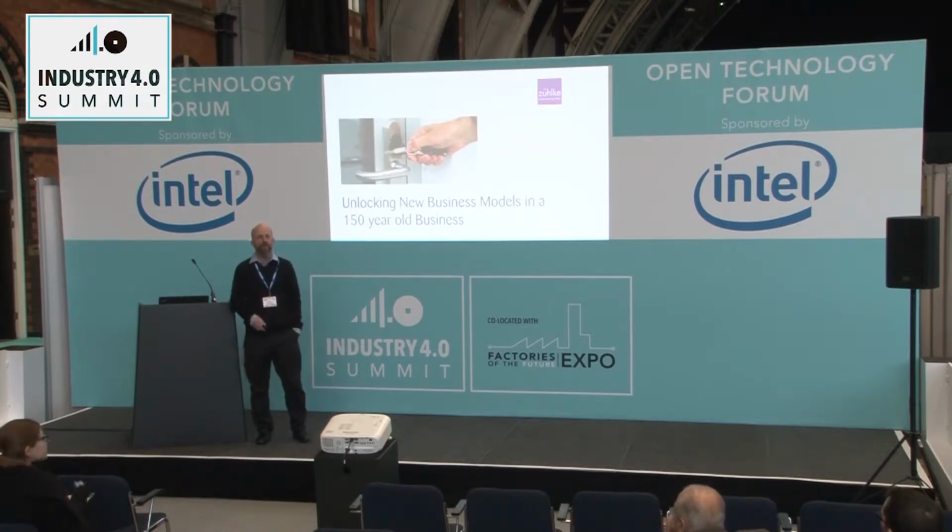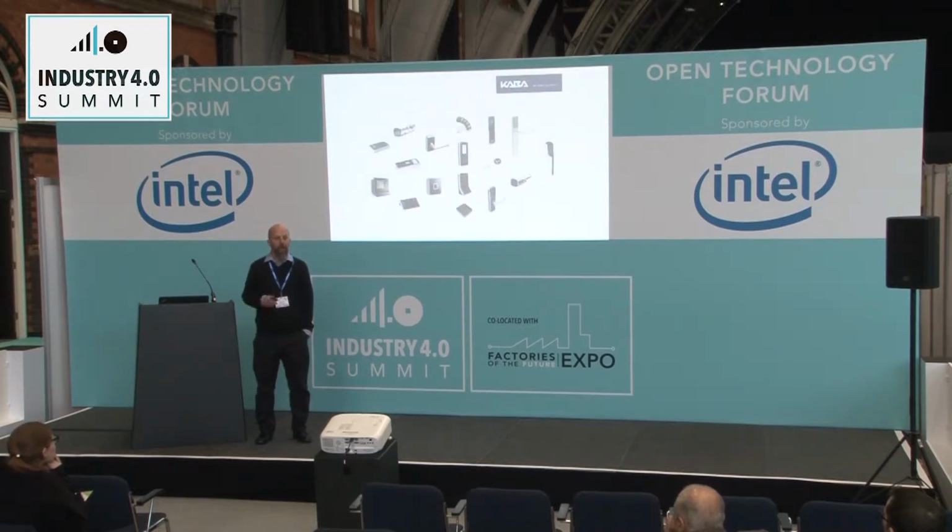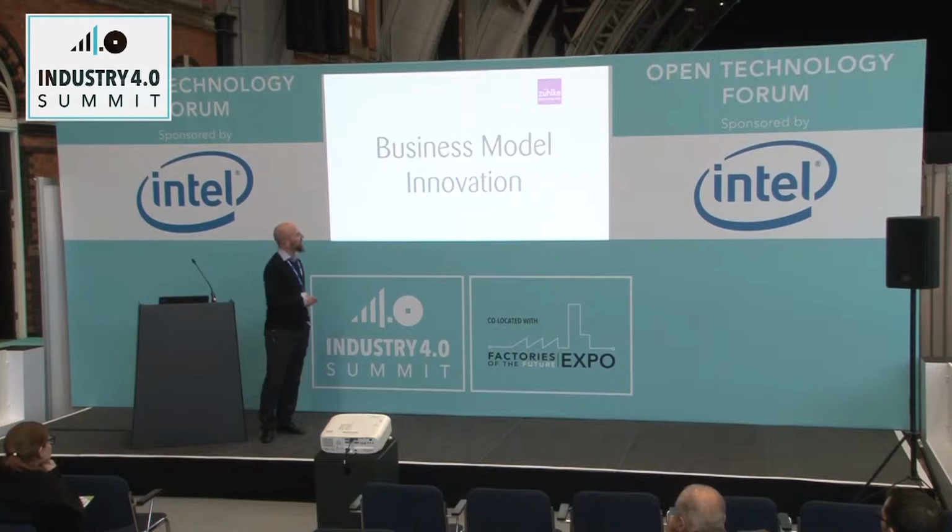The first customer that I want to talk about is Dormakaba. Dormakaba are a manufacturer of lock-in and security equipment. I think sales last year were €1 billion. They sell an awful lot of locks and lock-in equipment. They came to us because they wanted our help innovating their business model.